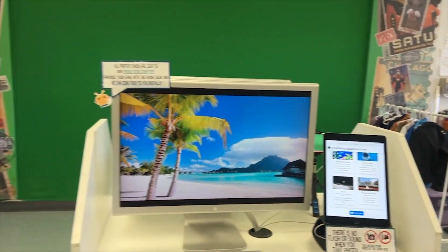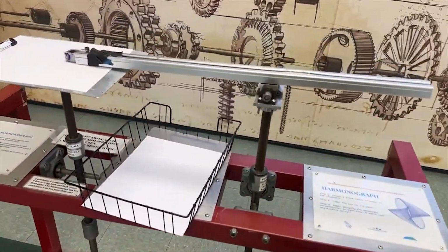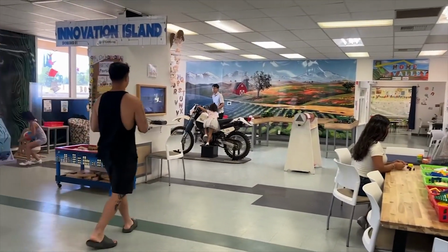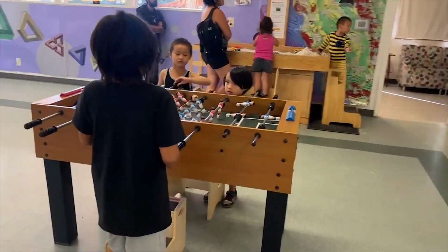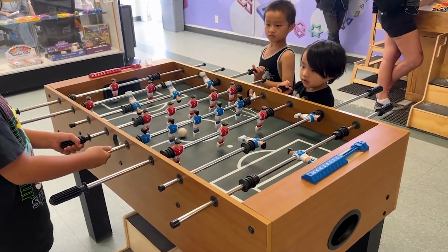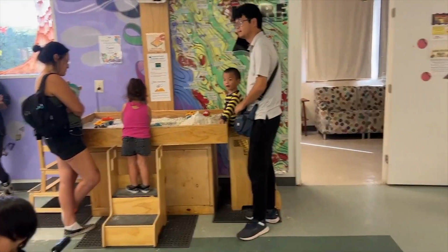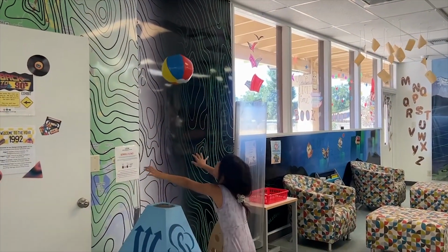Len's gonna get too busy. Let's check out this place. I don't know what that is. Some Lego. Wow, look at Luna go. You guys know what you guys are doing? Are you blue, Leon? Or are you red? Can't even get it, Leo.